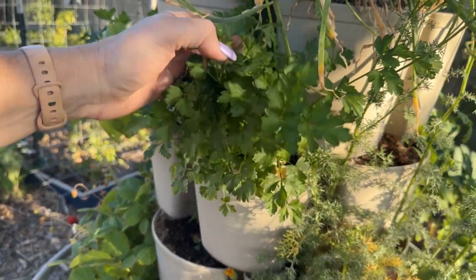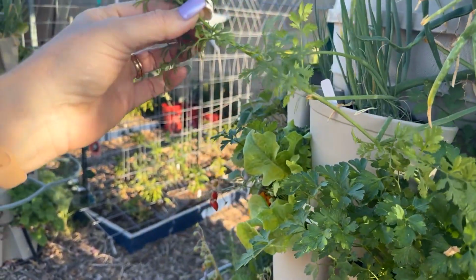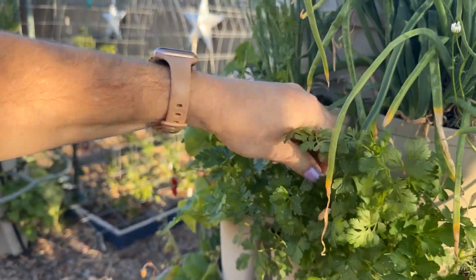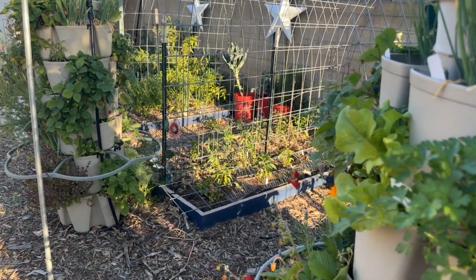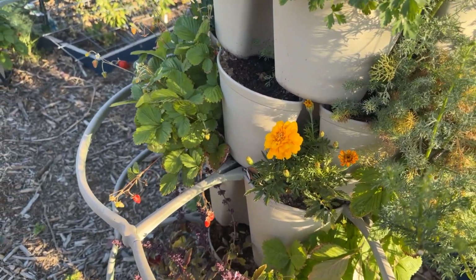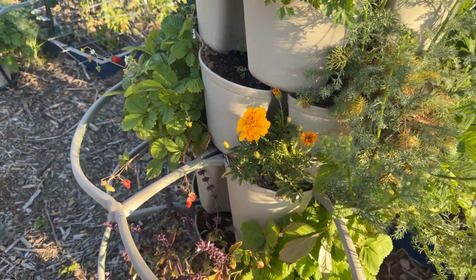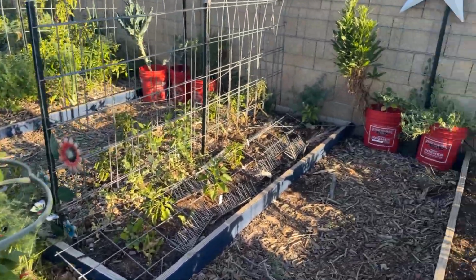All right, we got some parsley going on here. Some green onion. Parsley going to flower. I've never had parsley flower in the first season. I think things stay hotter in the green stalk. Got some, what's that called? Marigold. Okay, keep going. We don't need to talk about every plant.